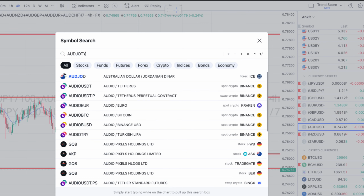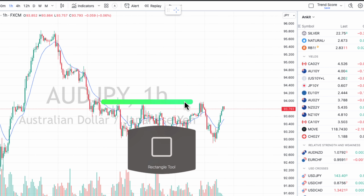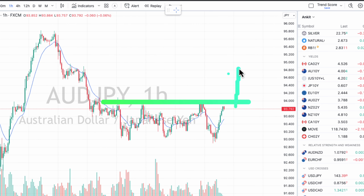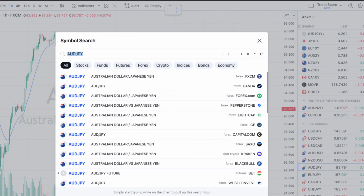So let's take a look at Aussie against the yen. You can see it's still trying to recover a little bit here. We've got a bit of resistance here. So it's all about getting the currency right. If the price action in the Aussie is going to be recovering overnight, then we just have to make sure we pair up against the right currency.